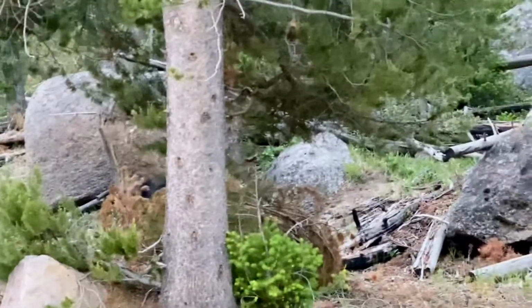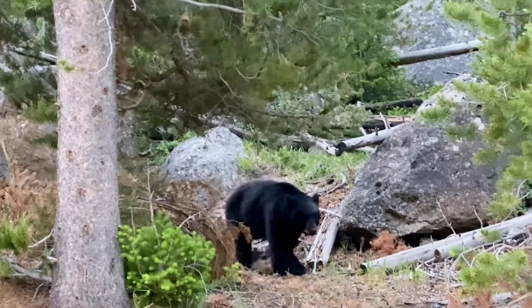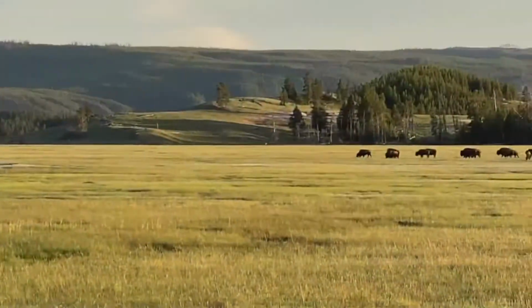On our way back to the hotel, we were also lucky to spot a black bear and a herd of bisons.